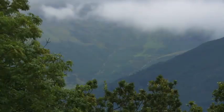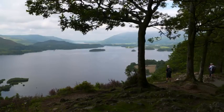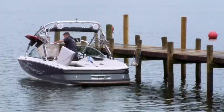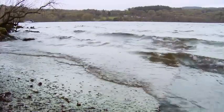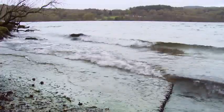Windermere, tranquil heart of the Lake District, where the only ripples are caused by the cabin cruisers. But 110 years ago, this was the place where a military revolution began. But very few people are aware that Windermere's aviation heritage started a long time ago, in 1911.